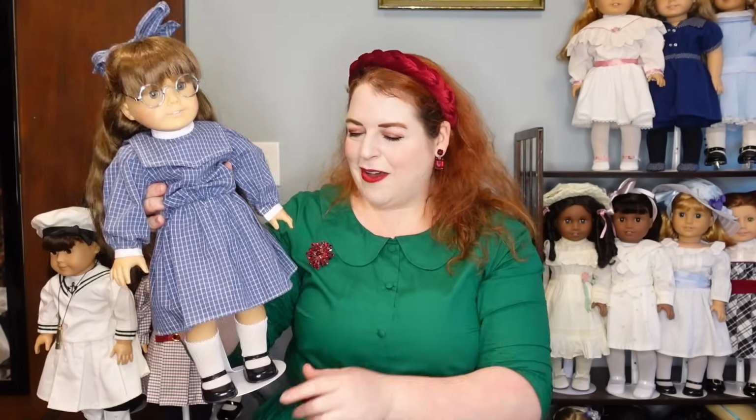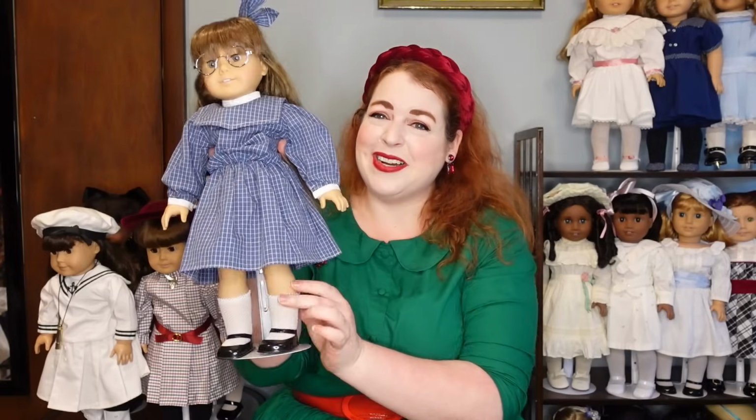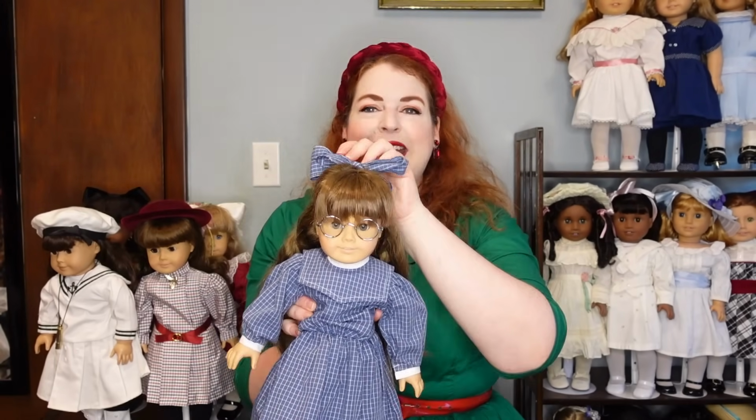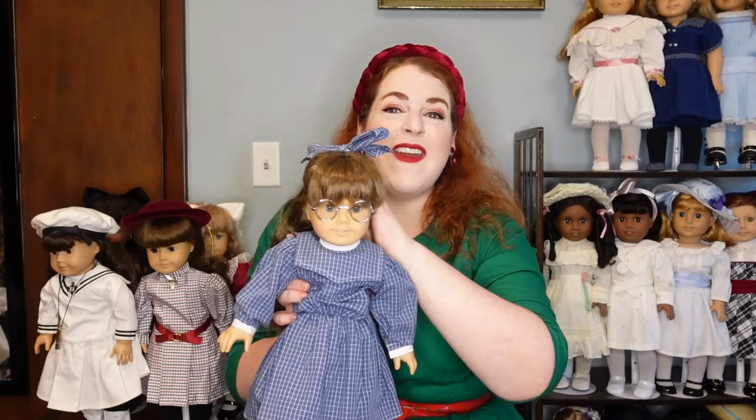The one caveat with that is we have really short socks with this outfit that very much expose her knees. So her stockings definitely would have been taller. And then we have our lovely big hair bow. So yeah, this is a fantastic outfit, pretty much spot on.